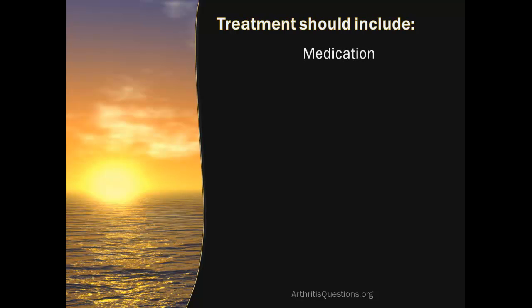Medication. In most cases, you'll find that over-the-counter or prescription painkillers in the form of analgesics or non-steroidal anti-inflammatory drugs will do the trick, and the secret is to take just what you need and no more. Your doctor will work with you to find the correct medication, and if neither of these classes of drugs proves effective, then there are others that can be recommended.